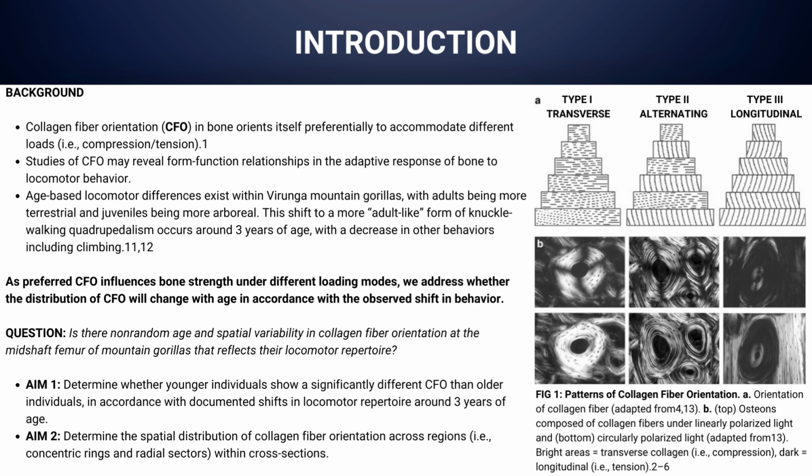As preferred collagen fiber orientation influences bone strength, we ask whether the distribution of collagen fiber orientation will change with age in accordance with the observed shift in behavior. We ask, is there non-random age and spatial variability in collagen fiber orientation at the midshaft femur of mountain gorillas that reflects their locomotor repertoire?